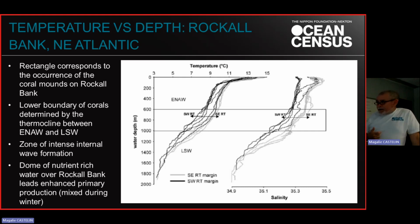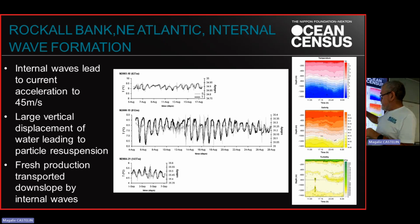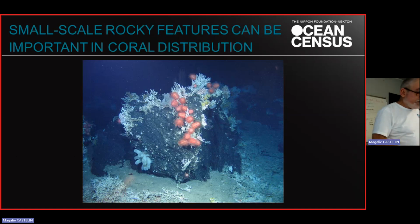Other things are going on here as well. There is a dome of nutrient-rich water over the Rockall Bank, so we do get enhanced primary production over the bank. But what we do particularly get at the depths where the corals occur is a zone of internal wave formation. And indeed, if you look at temperature and salinity and so on, again, there's a really marked tidal signal in these parameters as a result of this internal wave formation. And of course, this leads to things like resuspension of organic particles on the sea floor and current acceleration up to about 45 meters per second in the zone where the corals are actually found.